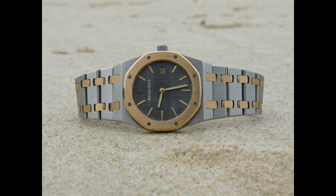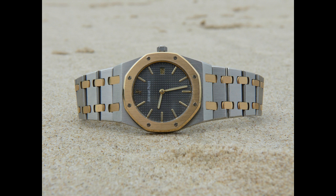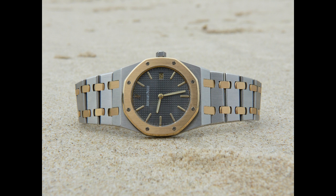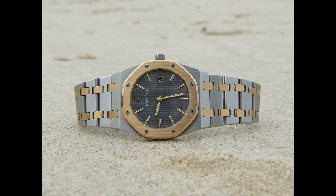And let's be honest, the Rolex Datejust is just so passé. Do you really want to have another Datejust on your wrist? And this is the thing. The Audemars, I think, is a class above, and anyone who knows watches would know what this is. It's iconic, it's a legend, and it's really not a lot of money. I think there are some good buys there.